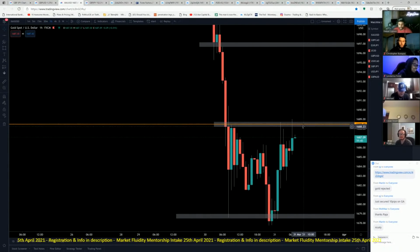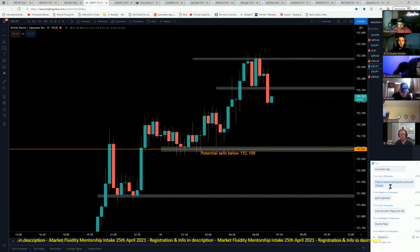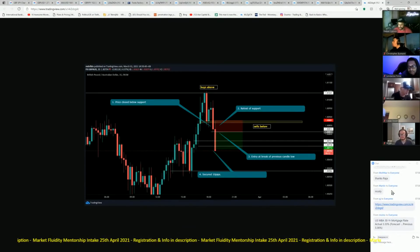Yeah, gold is still at this point now, not breaking, not moving anywhere. Pound yen is broken below support, but this is a potential rejection area, so being very careful at this point. Let's take a look at this chart.